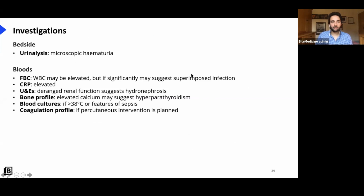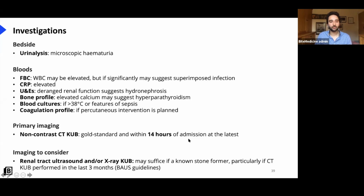Bloods, key bloods here. These are directly from the BAUS guidelines. They all make total sense. Remember, if you have an obstructing stone, you can get pressure back up towards the kidney, also known as hydronephrosis, build up of that back pressure, and you can get deranged renal function. So make sure you assess the patient's renal function. Bone profiles, blood cultures, and coagulation. I think that all makes sense.